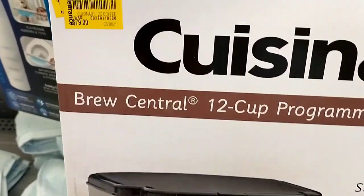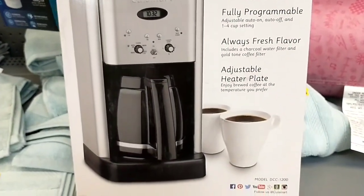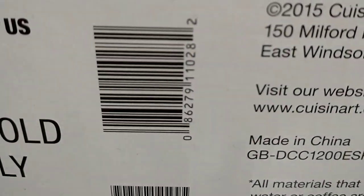This Cuisinart coffee maker is one I've showed before, but it's dropped again in price. So it was $79. It did go down to $50 and now it's down at $30. So I thought I would just show it again, just in case it's available in a store near you at this price or even better also.